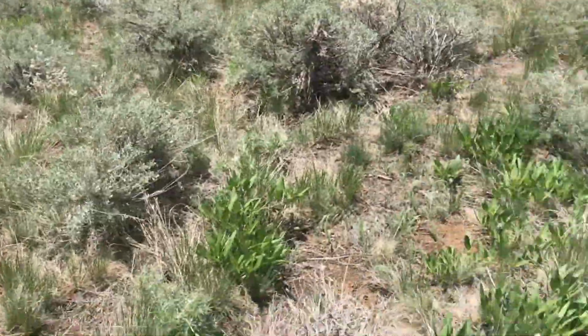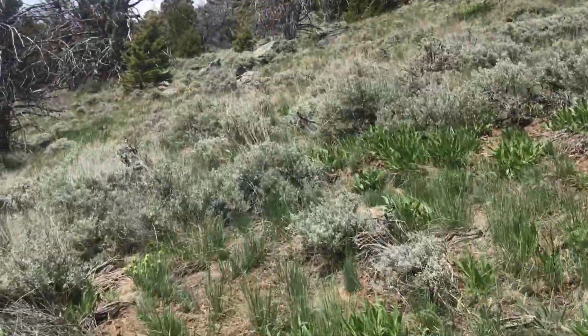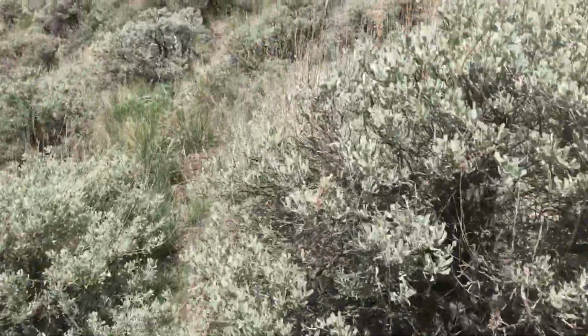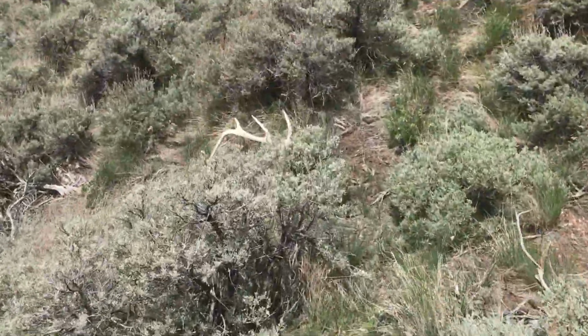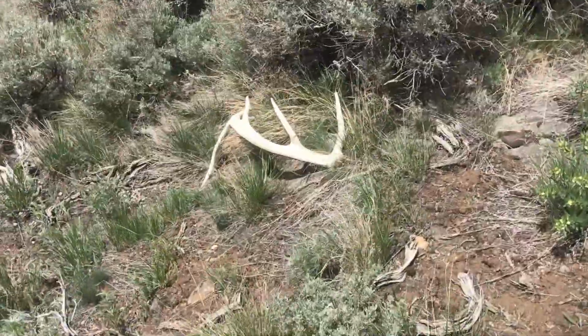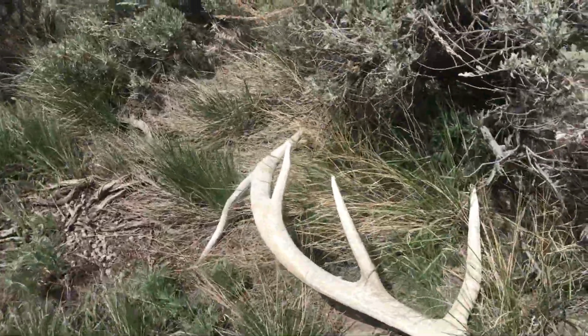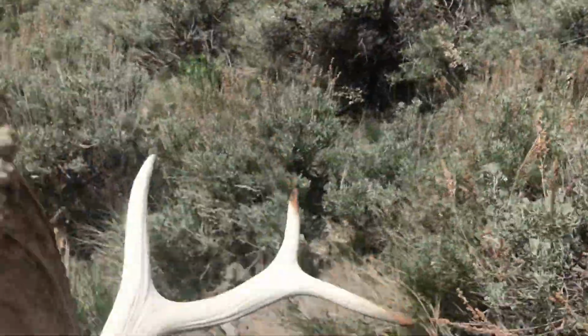I'm still, like I said, trying to make my way over to that elk shed I glassed up, but let's go find it. Getting close. Just finally getting up on this antler that I spotted way earlier. There. It's a pretty good 6-point. Nothing huge. It's hard white. Little cracked up on that side.